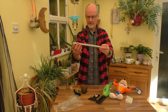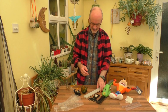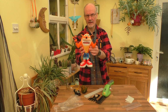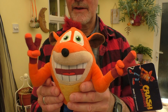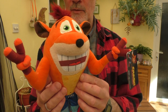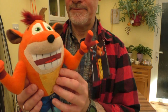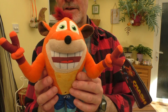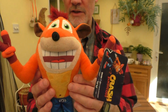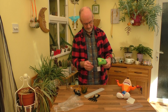Rocket science and brain surgery here with the slide rule. Don't understand that at all. I'm hoping our son's going to like Crash Bandicoot here, so hopefully you'll like that. I think he was a bit upset that we didn't buy him one all those years ago, but this one is yes, hello Crash. Yes, so hopefully you'll like this one too, and it's the 25th anniversary too, look, so that's cool. Still got all these labels on.